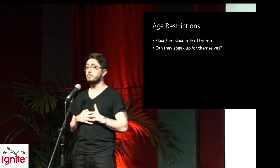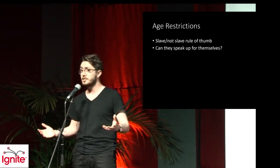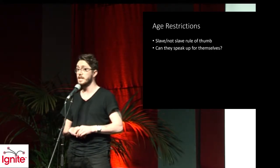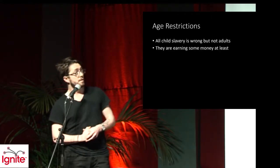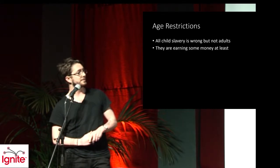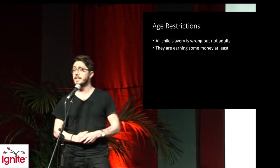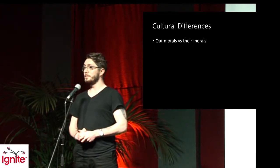So age restrictions, we can apply some kind of rule of thumb categorization to come up with some kind of vague assessment on whether we believe that person can speak up for themselves or not. Speaking up for themselves obviously may help them to get out of the slavery. Oh yeah, all children are slaves but not adults. The adults are earning some money at least, so you know, it's not really my problem, at least they're earning something.